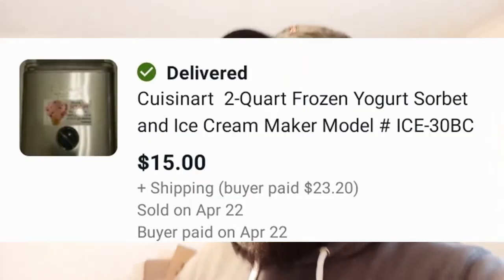I also sold this Cuisinart ice cream maker. Paid $12 for this at the Goodwill. Horrible investment on my part, and I've had it for about 6 months. So somebody sent me an offer for $15, and I took it. I'll probably not make much money off of it, maybe I'll break even, I don't know.